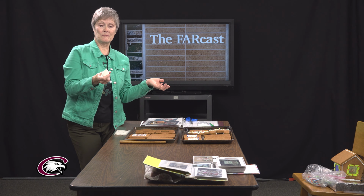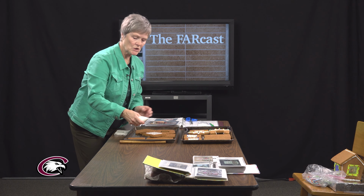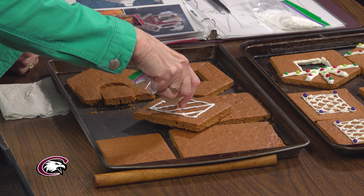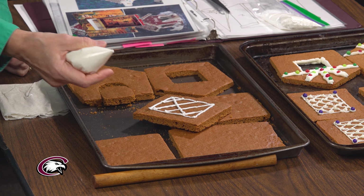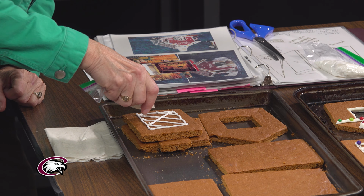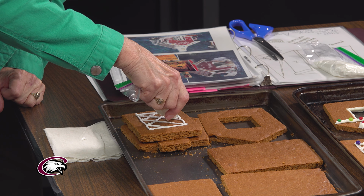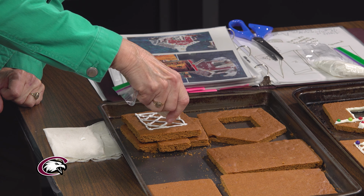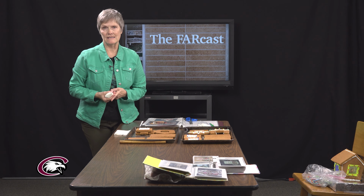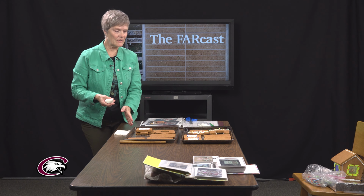And another key pointer is you need to use royal icing. There's 3 ingredients: powdered sugar, egg whites, and cream of tartar. That looks very nice. So it's a very simple recipe. It's just 3 ingredients. And the big mistake, I think, when I hear people say their house keeps falling down, is that they made it with cake icing or cookie icing. Those 2 kinds of icing or frosting are meant to stay soft. This gets very, very hard.